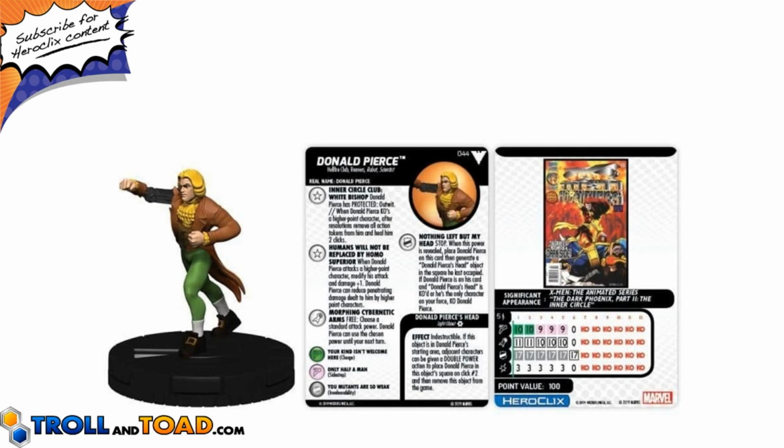When Donald Pierce... Donald Blake. This isn't Thor. Donald Pierce. When Donald Pierce KOs a higher point character, after resolutions, remove all action tokens from him and heal him 2 clicks. Ooh, that's super powerful. So anytime you KO a higher pointed figure, you heal, which is great.